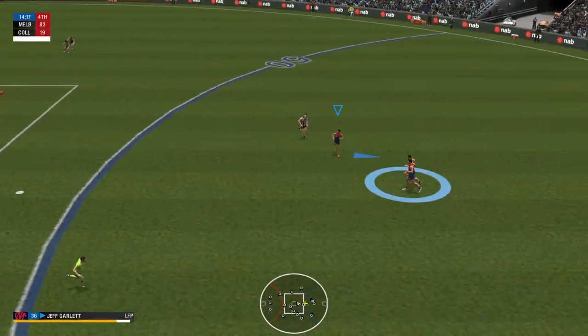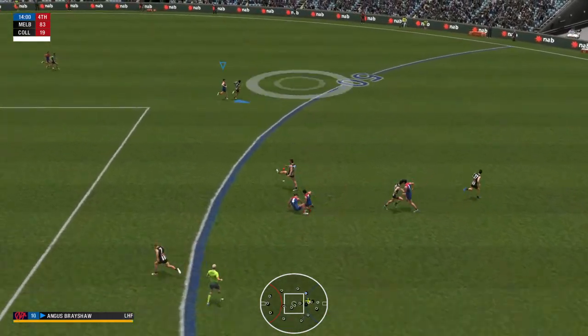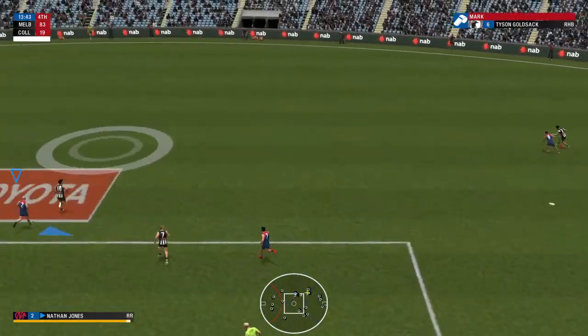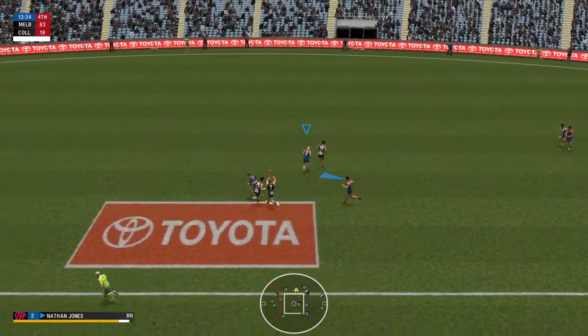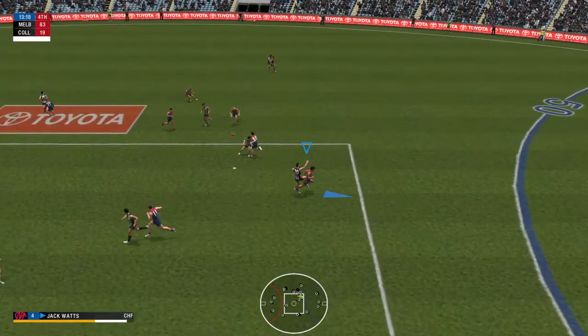Here we go. Gawn with the mighty fist. Viney searches for the man downfield. Shade bunt. Reed slams it on the boot. Marked by Goldsack. Sends it on its way. Pendlebury had it, lost it. Interception. The ball being picked up before it makes its target.